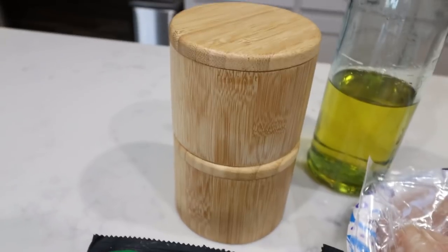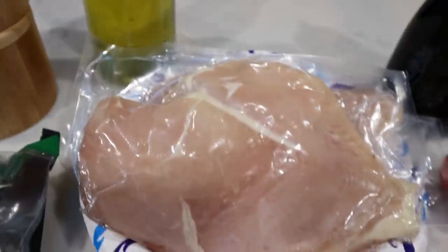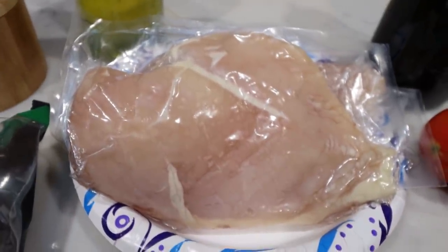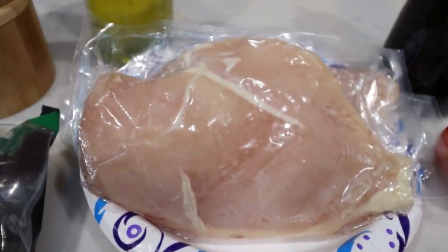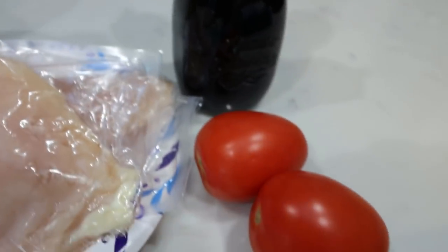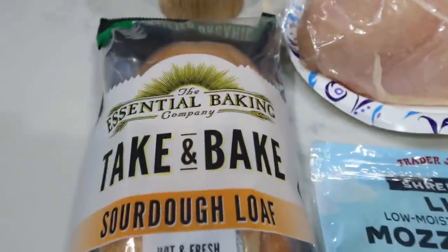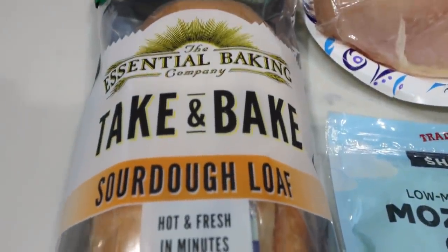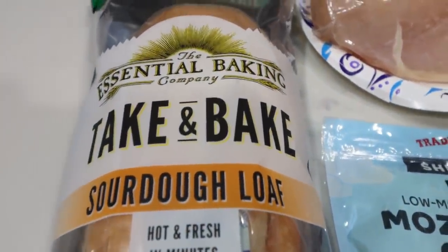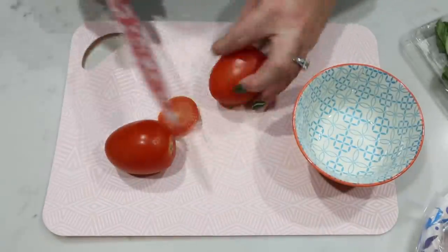in our dinner. You're going to need some salt and pepper, some type of oil. I have avocado oil. The recipe calls for 4 chicken breasts. These are huge from Costco, so I'm just going to slice these in half long ways and make them into 4 thin sliced chicken breasts. Balsamic vinegar, 2 Roma tomatoes. I'm going to steam up some broccoli florets, fresh basil, light mozzarella, and then for Troy, I'm gonna add some butter and garlic salt to this sourdough loaf and throw that in the oven for him as a side. So let's get started on dinner.